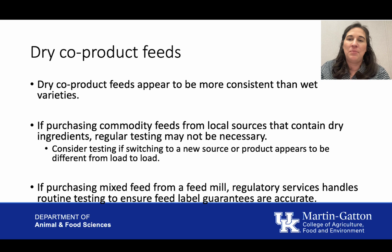So as I put all this together, a lot of the dry co-product feeds appear to be pretty consistent, and more so than maybe our wet feeds, especially when it comes to that moisture value, which really becomes important when we think about how much of that feed we're actually going to deliver and thinking about formulating these diets. So what I tell folks is if we're purchasing commodity feeds from local sources that are dry ingredients, we may not need to test those as regularly. They do seem to be pretty consistent with existing book values.